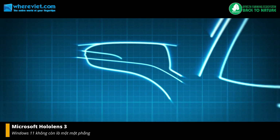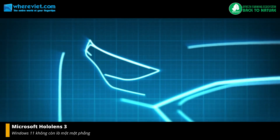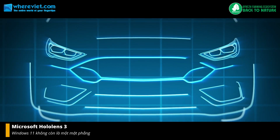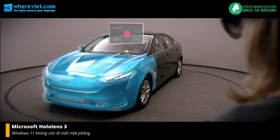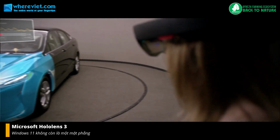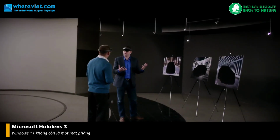If you think about designing a car, we have thousands upon thousands of decisions to make. How can we be as efficient as possible in making those decisions and give the design team room for the most creativity possible? The HoloLens helps me see 3D designs full scale on top of production vehicles.